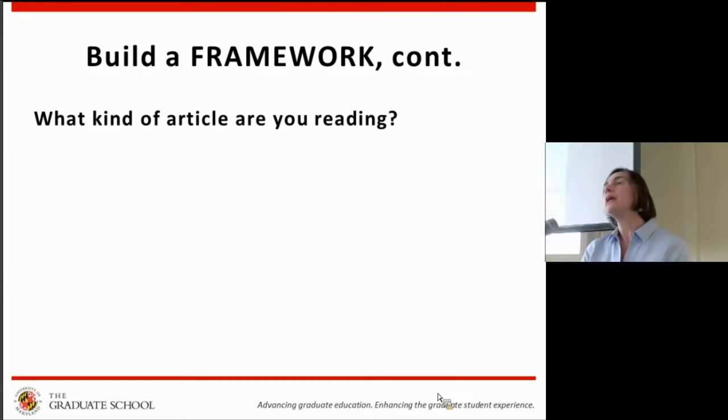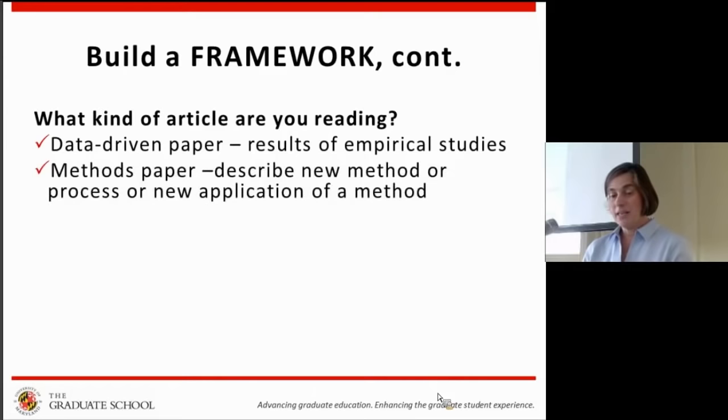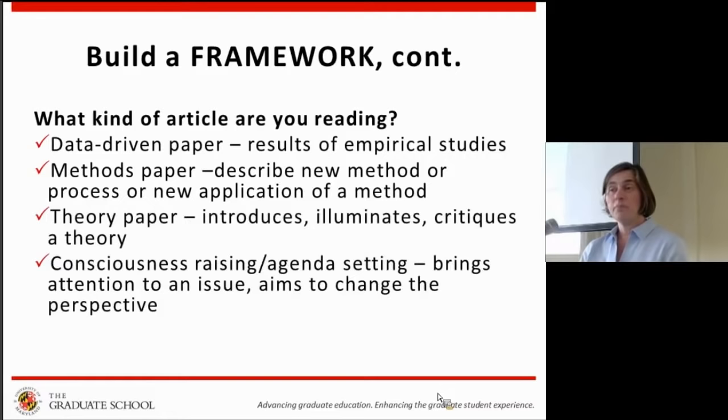Maybe you've figured this out already in your field, but you could make all sorts of categories for the kinds of articles that there are. Here are a few that probably appear in most of your disciplines. Is it a data-driven paper, really the result of empirical studies? Is it a methods paper, where it's really about explaining a new method or a new application of a method? Is it a theory paper? Is it there to set a new agenda or raise consciousness about something?